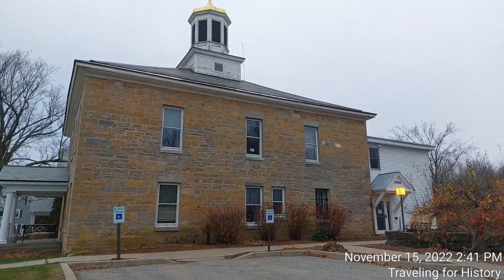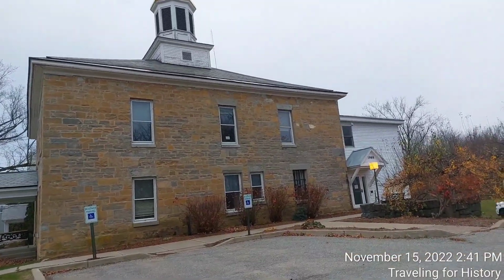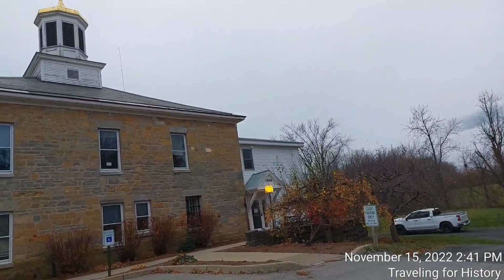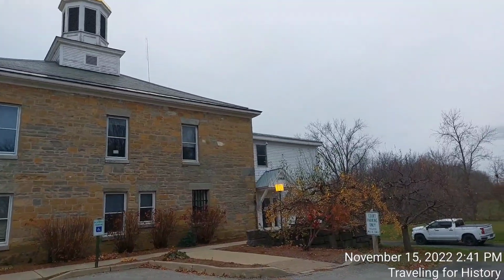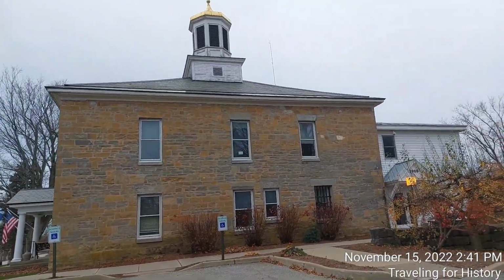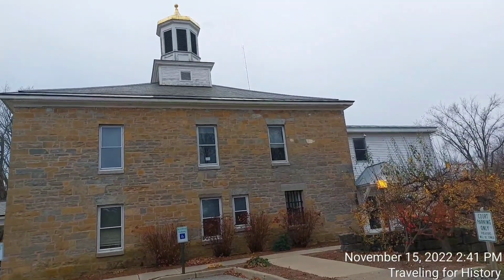I mean, and when we think about it being built in 1823-24, how many buildings built today will last that long? How many buildings built today will last 50 years or 100?